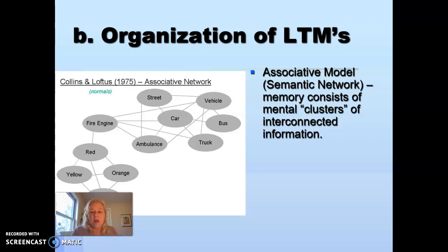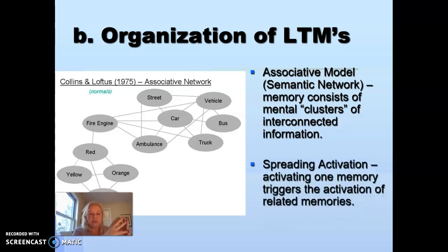So this is why something called spreading activation happens. When we might be with our friends and we say, remember the time when we went to the Mall of America? And before you know it, you're talking about playing Monopoly at somebody's house. It's because the activation of one memory triggers the activation of related memories. And our memories are kind of like a giant sponge. And there are so many inroads into our different memories, as illustrated by this diagram. And they're basically connected by words.